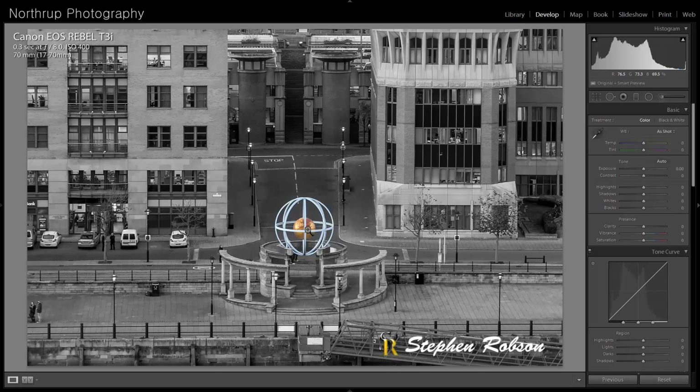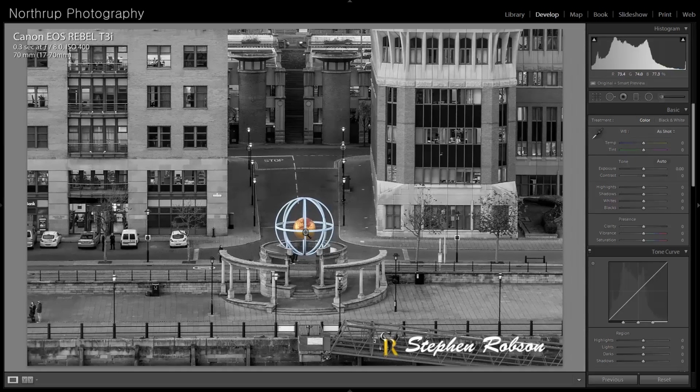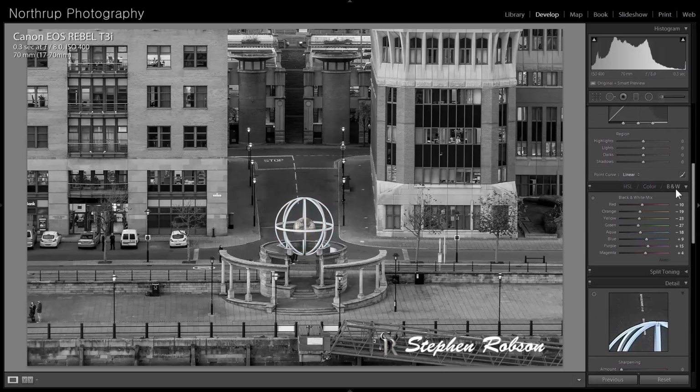Stephen Robson. Spot color. Spot color. I'm sorry, Stephen. I get crazy about spot color. Well, I like the symmetry in this picture. I actually understand why he used spot color here, because there's so much going on in the background and he wanted this to be the focal point, that and the composition. And I think in just black and white, we wouldn't even spot that thing in the middle.